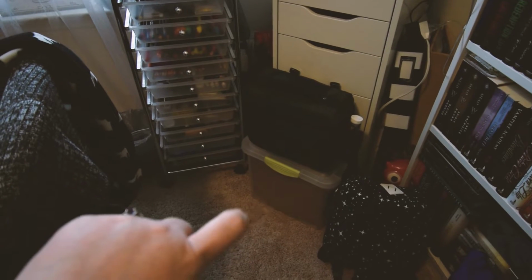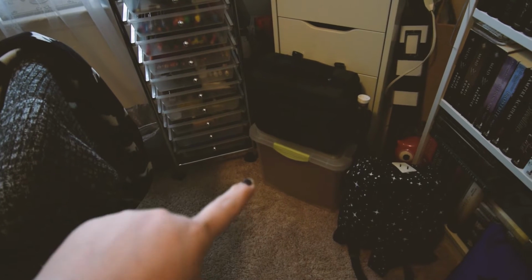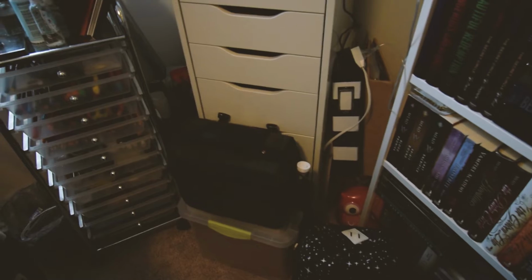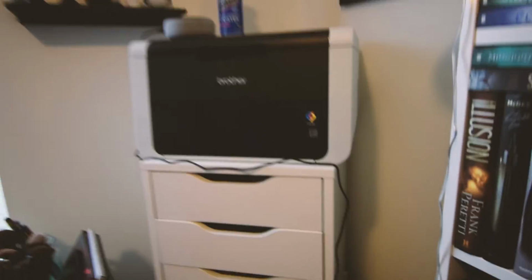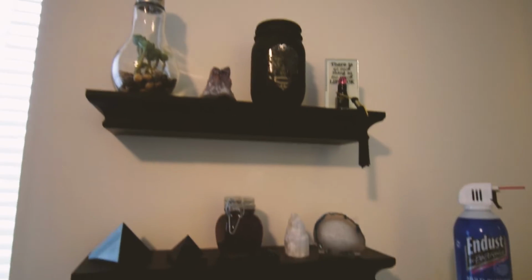The floor section over here looks kind of messy. It's my camera, old, like what they call drawing pads and pictures and stuff. That has camera equipment in it. Then we have scrapbooks over here. My printer's up here. This is all my makeup kind of stuff. We have some crystals on this little shelf.